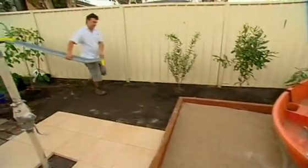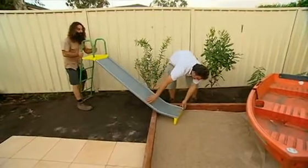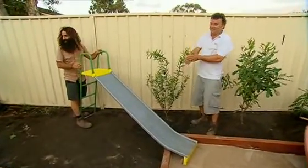Well, all our plants are installed, our boat's shipwrecked in the sand pit. We're just putting this final touch of the slippery dip in the corner. What do you reckon, Kane? That's good? That's about it? All that's missing are some kids.